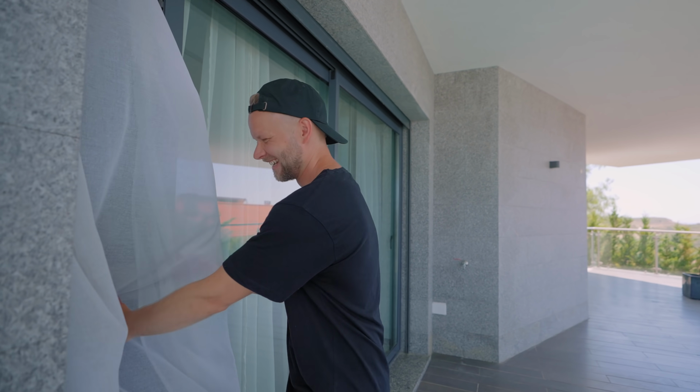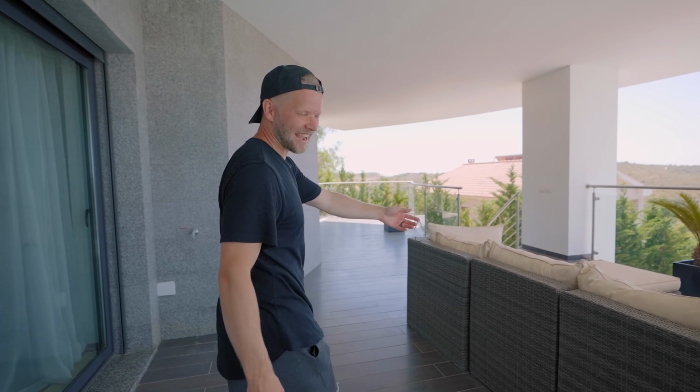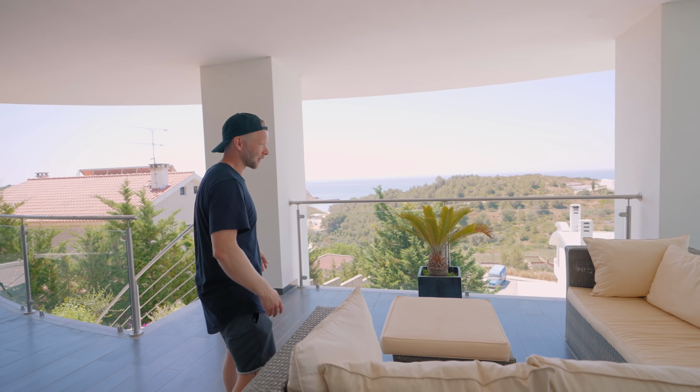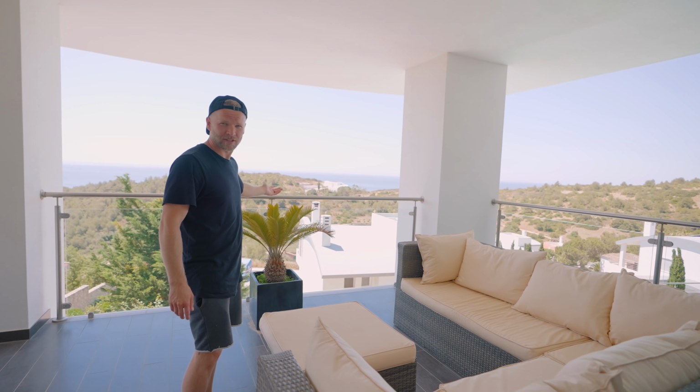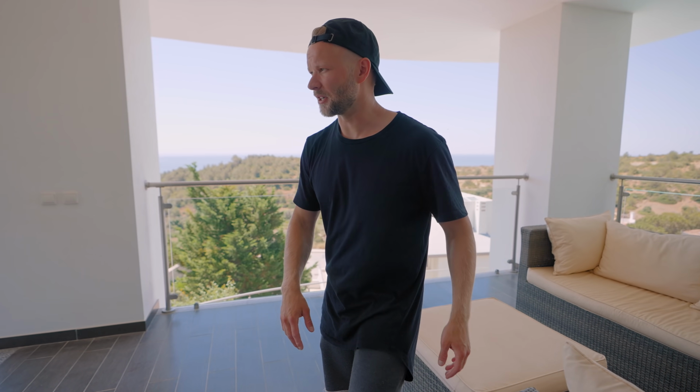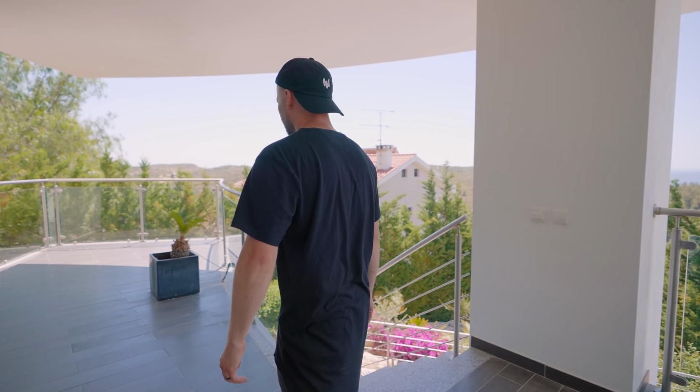What? I thought you were going for another one. I'm a magician. There's so many balcony doors. Got our little couch hangout here. Yeah, if you want to just chill and enjoy the views, there's one more spot to chill. There's definitely enough places to find your own peace and quiet here, except with kids. It doesn't matter where you go, they come with you.